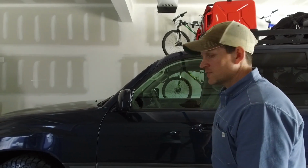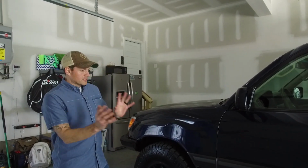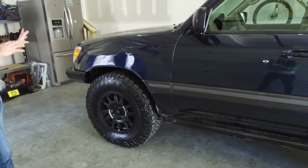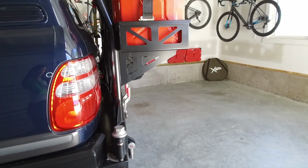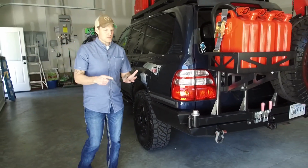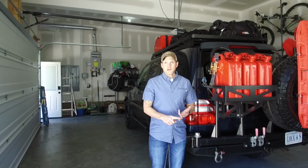So, just to walk you through some of the mods that have been done on it, we reached out to SLE when we started this build and got the entire SLE package for it. We've got the SLE sliders, the whole SLE skid plate system under it. We've got the front Blueberry bumper, SLE rear bumper system. And we also worked with a local shop here in Richmond to do all of the installation for us, along with the re-gear of it. We moved it to 4.88 gearing, put ARB air lockers inside of it.